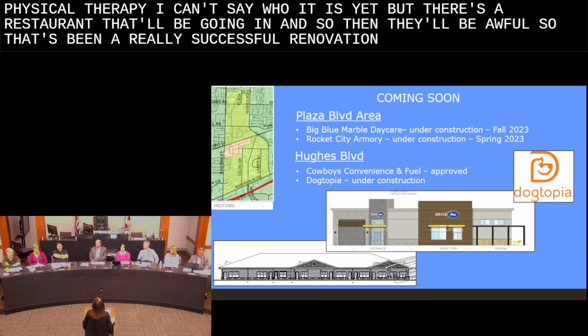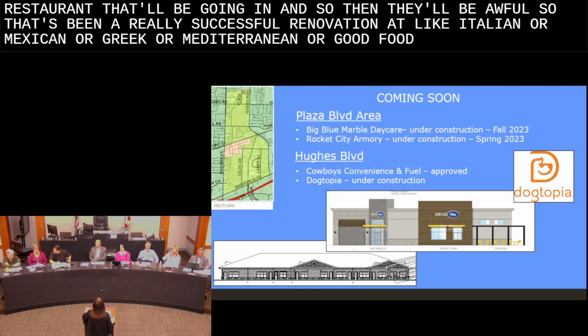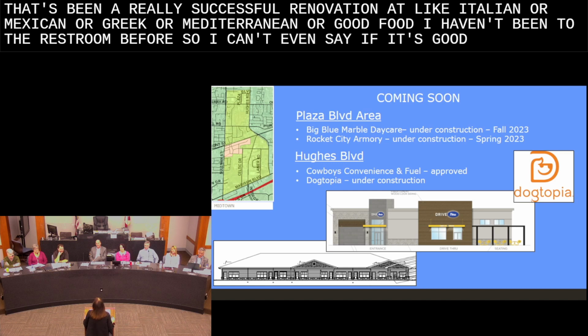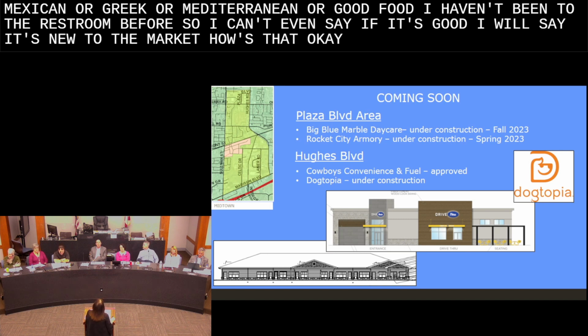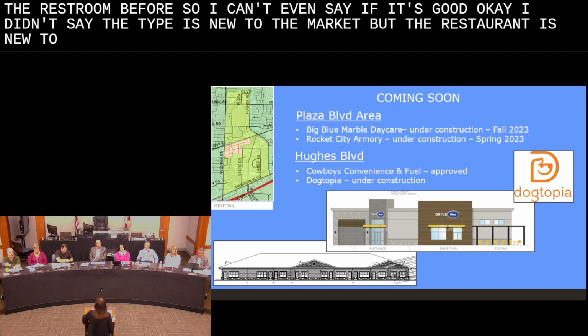Any hint for the kind of food, or can you even say that, like Italian or Mexican or Greek or Mediterranean? Good food. Good food. I haven't been to the restaurant before, so I can't even say if it's good. Well, it's good if it's coming to Madison. It's good if it's coming to Madison, yeah. I will say it's new to the market. How's that? Okay. We like that. I didn't say the type, but the restaurant is new to the whole of North Alabama. I love that, something different.